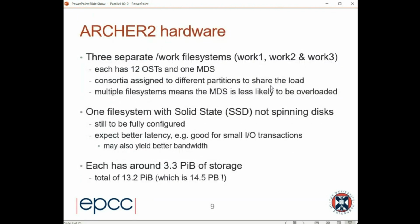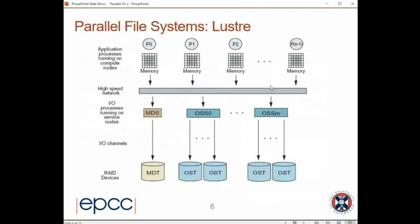On ARCHER2, we have a compromise to make. If we have lots and lots of OSTs in a file system, that gives us big bandwidth, but it means that the MDS, the metadata server, has to deal with a lot of disks and possibly a lot of clients. It might get overloaded by the number of clients.